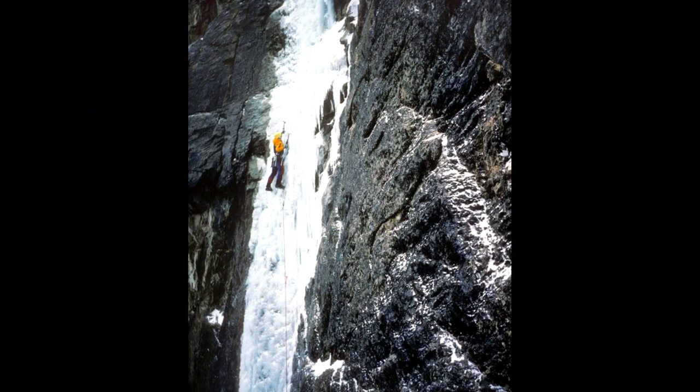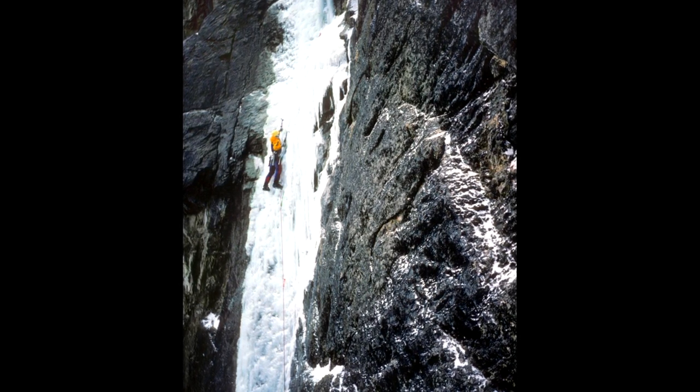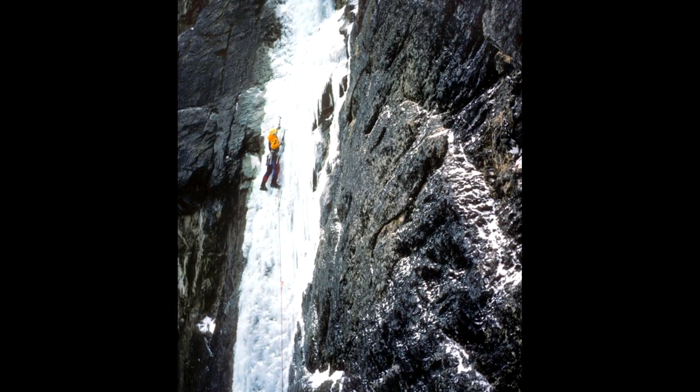This was harder, more serious. It was just as technically difficult as anything anybody had ever done, as far as we knew. And added to that were all of the other factors that we were having to deal with: the length of the climb, the overall seriousness and steepness of it, the possibility of avalanches coming down from above. Putting all of these factors together made for an overall grade of seriousness that was, as far as we were aware, beyond anything that anybody had ever done before.